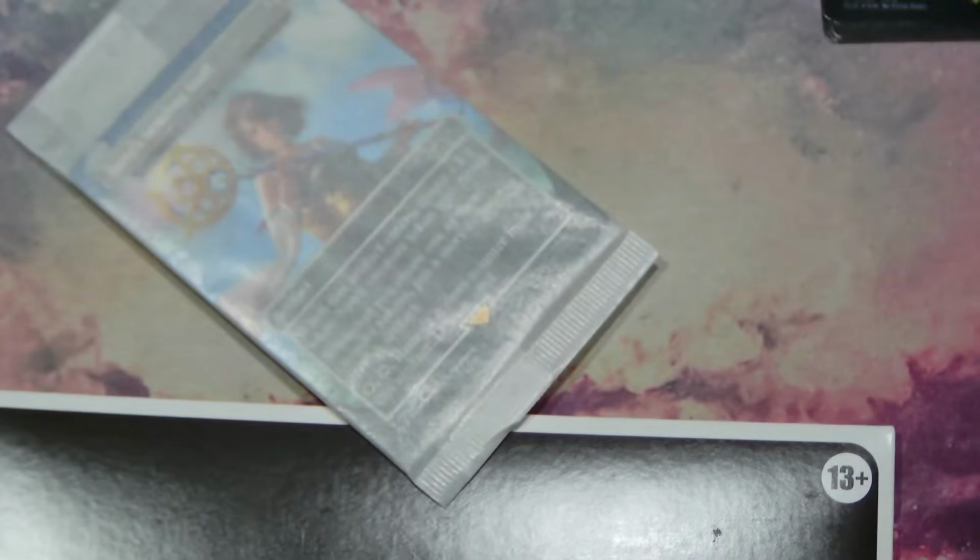Oh man, already got the Yuna sending staff there, looking good, baby, looking good.